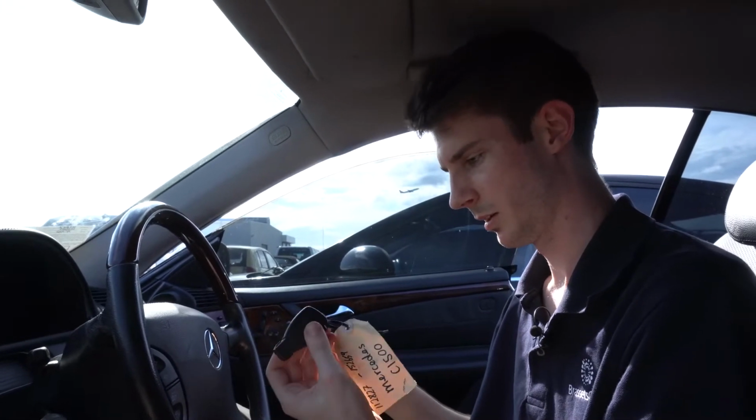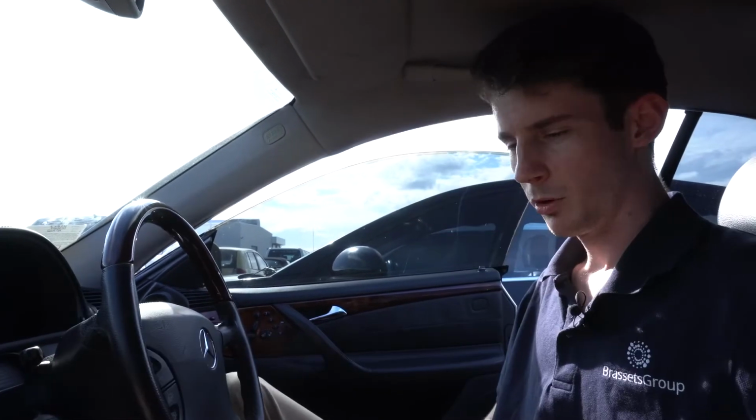Wait a sec. Just try unlocking the car. Doesn't unlock. Try unlocking. Dead battery. So it looks like it might not be able to start it. Would have been good if it could have started, but, you know, most of the cars at the auctions don't actually start, so that's all right.